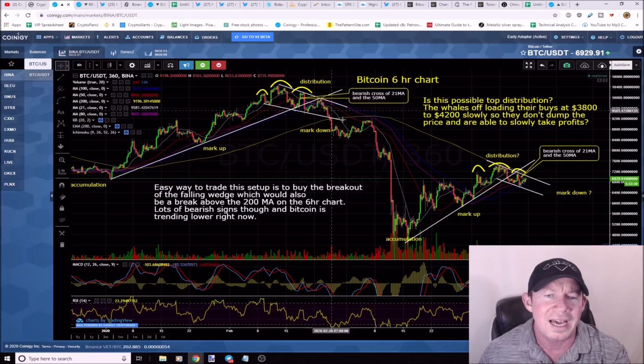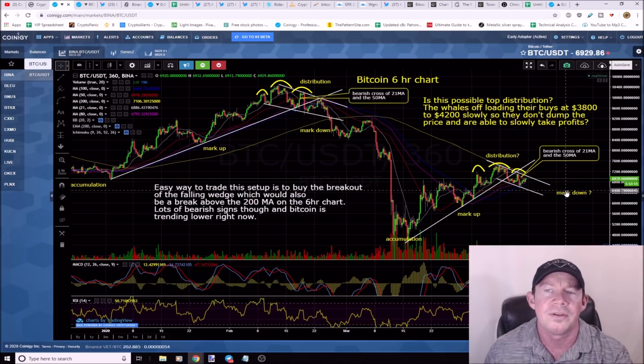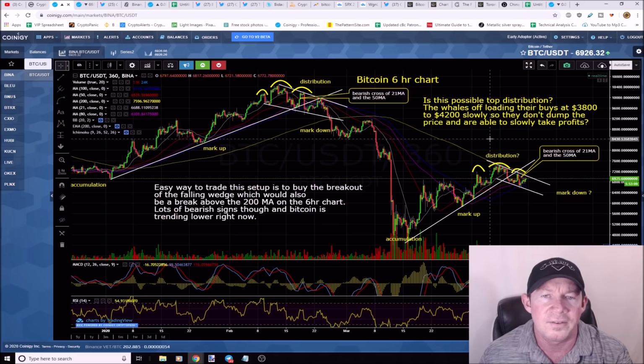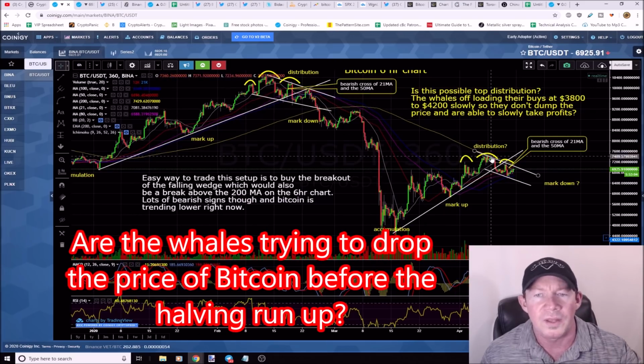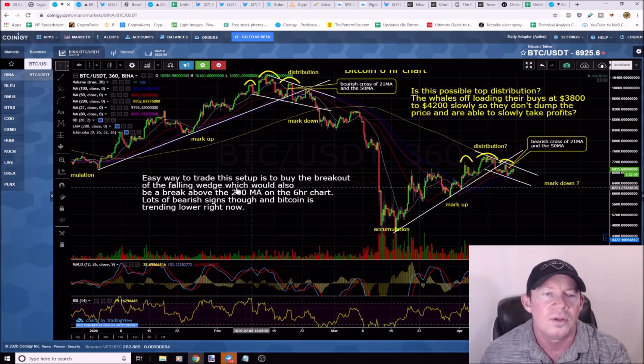But if you look how similar this recent price action looks, you have the same uptrend. Potentially, you've got a head and shoulders up top here, and a possible head and shoulders here as well. Now you see you've got, again, accumulation, markup, distribution. Are we headed towards markdown? The most important part about this chart, and I want you to understand, is if this is distribution, this is where the whales are selling slowly. They don't want to dump the price of Bitcoin.